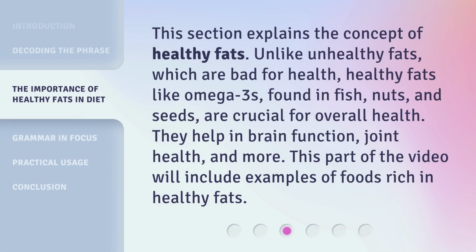This section explains the concept of healthy fats. Unlike unhealthy fats, which are bad for health, healthy fats like omega-3s, found in fish, nuts, and seeds, are crucial for overall health. They help in brain function, joint health, and more. This part of the video will include examples of foods rich in healthy fats.